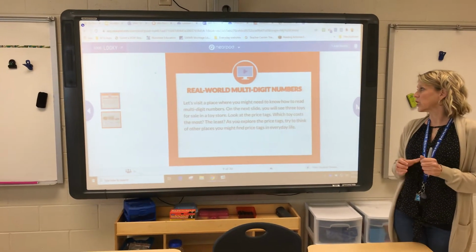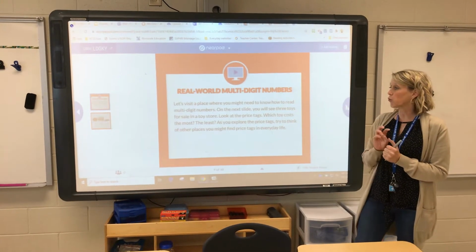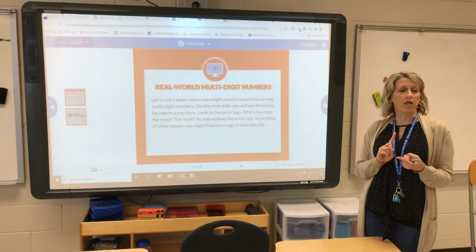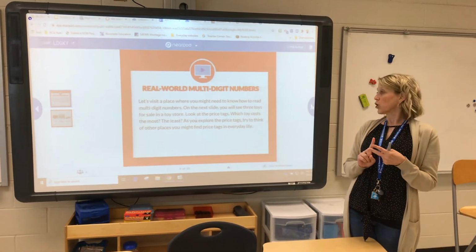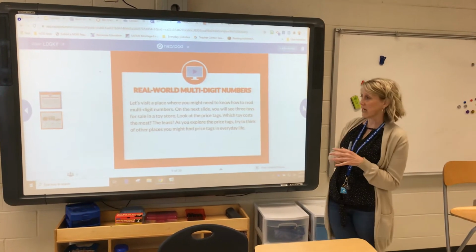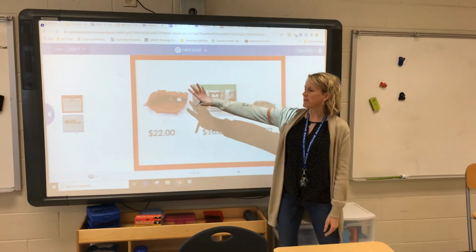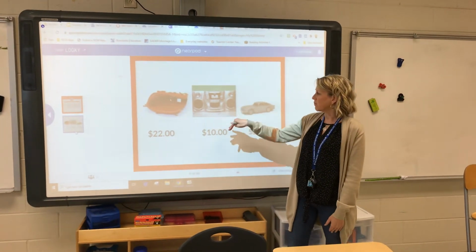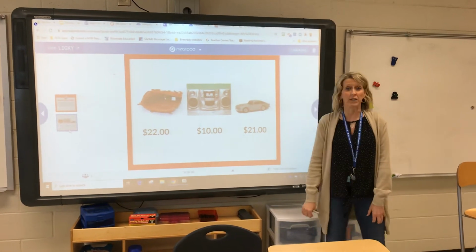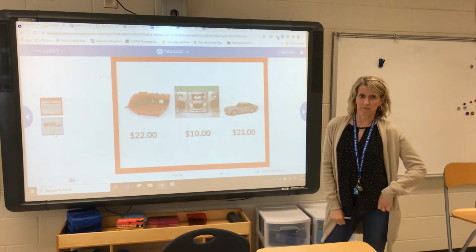Let's visit a place where you might need to know how to read multi-digit numbers. On the next slide, you will see 3 toys for sale in a toy store. Look at the price tags. You're going to tell which toy costs the most, which toy costs the least, and then we're going to talk about other places you might find price tags in everyday life. So let's look here. Okay, so there's a baseball glove for $22, a radio with a sound system for $10, and a toy car for $21.